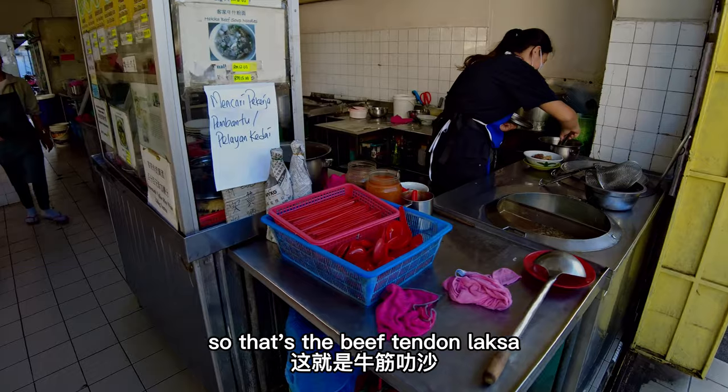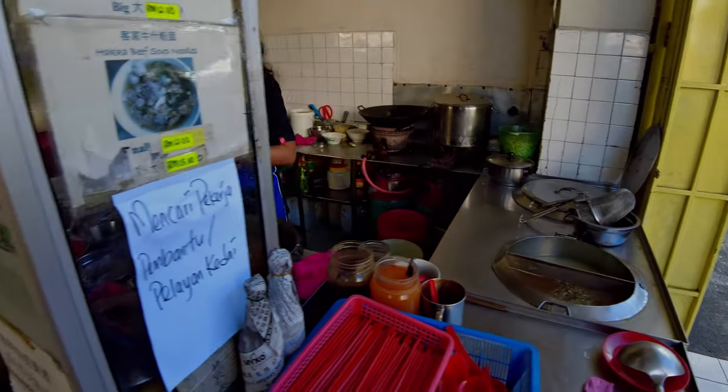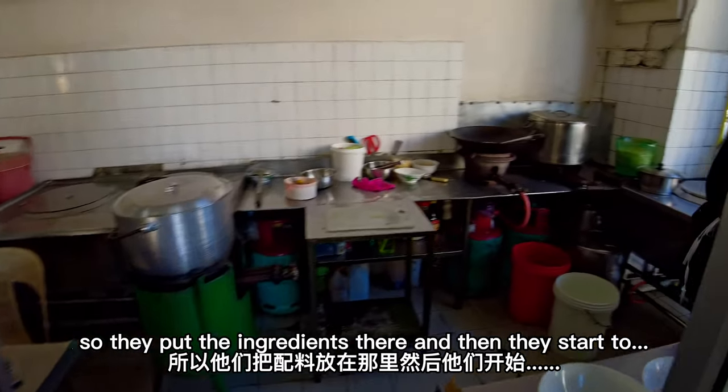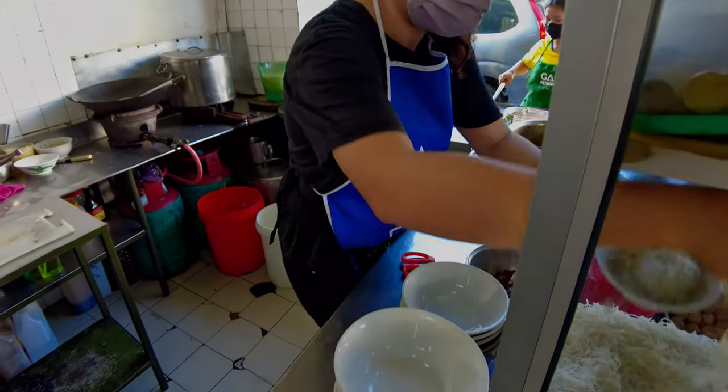我是新加坡来的。新加坡。牛腩。对,牛腩。So that's the beef tendon laksa, I think. So they put the thing there and then they start to... Oh, so that's the dry part.